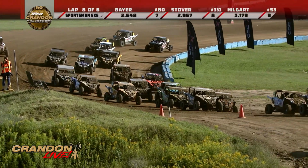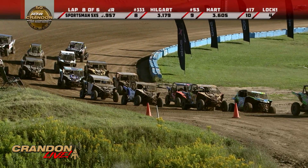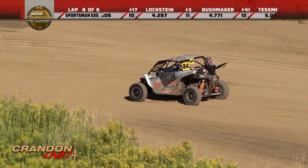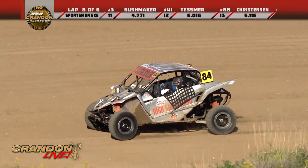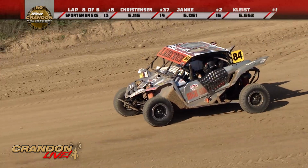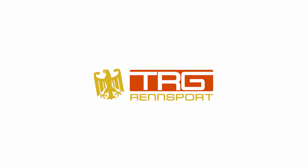6 through 10, it's Bear, Stover, Hilgart, Hart, and Lockstein going to round out your top 10 here in Sportsman UTV. So after a couple of cautions, the number 84 of Kirchner able to keep it perfect today, lead this thing wire to wire, taking the lead in the first corner and never looking back the rest of the race. Kirchner and the number 84 victorious here at Crandon in Sportsman UTV.